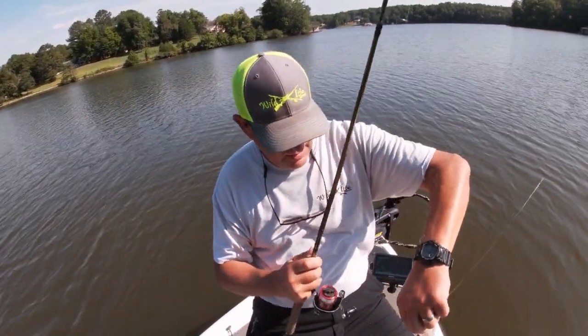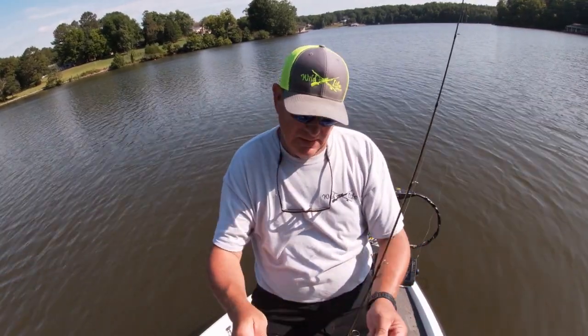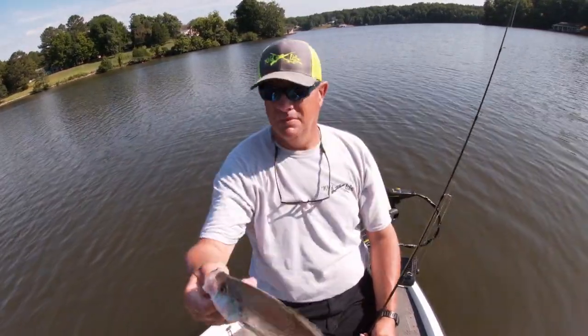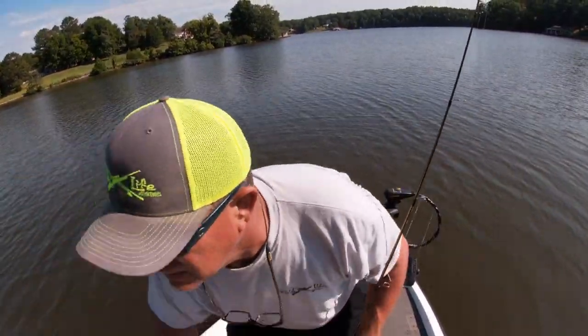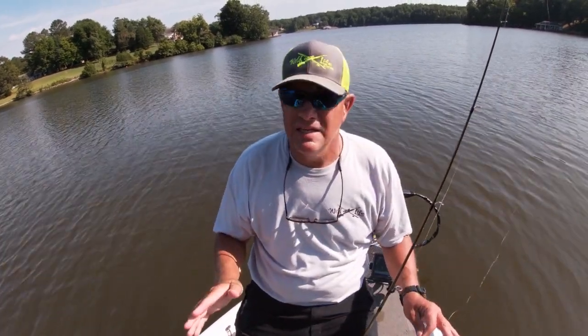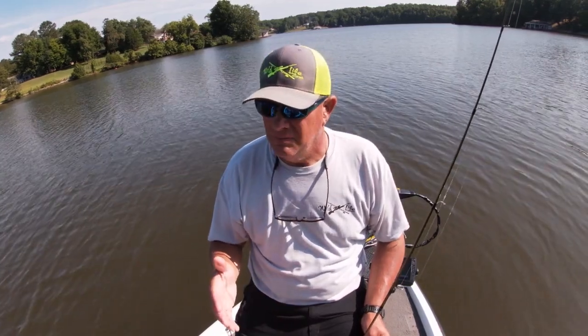Another decent crappie. And that's a 10-inch crappie right there. Boom. Now, that crappie bit so easy. I just saw the line twitch, is the only reason I caught him.